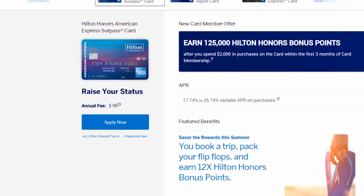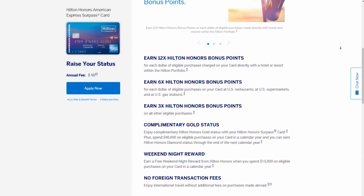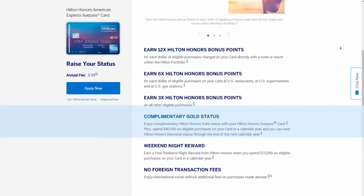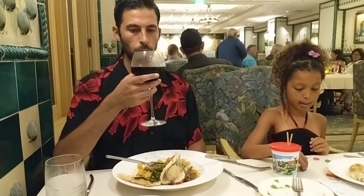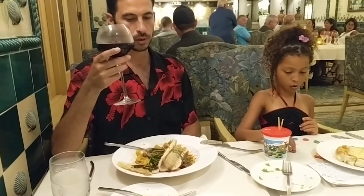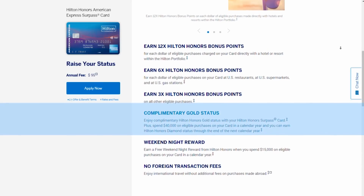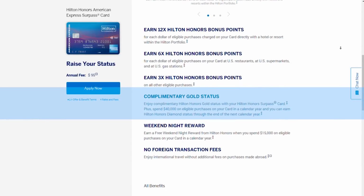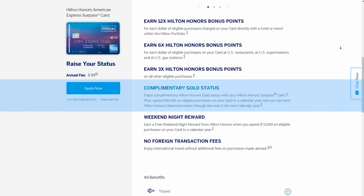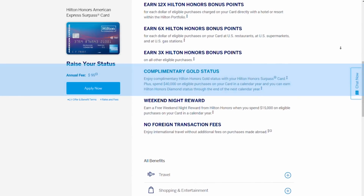Some of the ongoing benefits here would be that, especially if you don't use Hilton too often, you're gonna get complimentary gold status, which will still give you free breakfast, some upgrades when available, not as good as diamond status though. But you could get diamond status if you spend $40,000 in eligible purchases in the calendar year. But honestly, if you're trying to go for diamond status, you might as well just get the Aspire card rather than putting all that spend just to go for the diamond status.